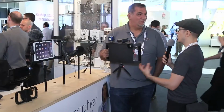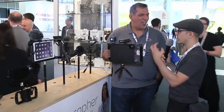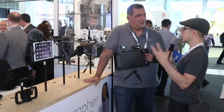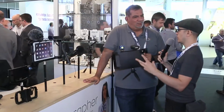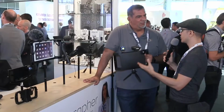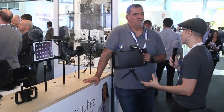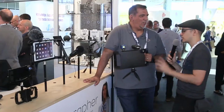Because I've been doing this for 2 decades. Right. But people who are new to the industry don't need to understand why you should hold the phone this way or that way. If you give them handles, they're going to grab them by the handles, and just by doing that, it's natural. The stabilization of the shot is going to be much better. So you went the right way.